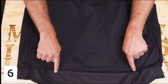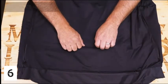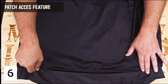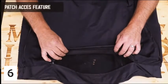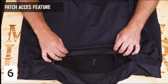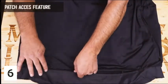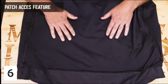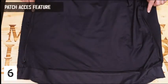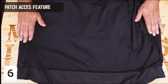Now this jacket features our patented patch access zipper openings. These are zippers that we have placed on the inside of the jacket, in the lower back, as well as the sides of the jacket. You simply open up these zippers and you're now exposing the inside of the jacket below the liner. So for those of you that want to sew patches on your jacket, you can easily do so, and when they're done, simply close the zippers back up. Most importantly, the patches will be sewn on, the stitches will be on the inside of the jacket, and they will be hidden behind the liner, so you will keep your interior lining looking pristine.